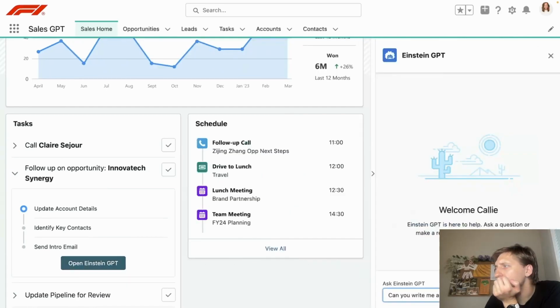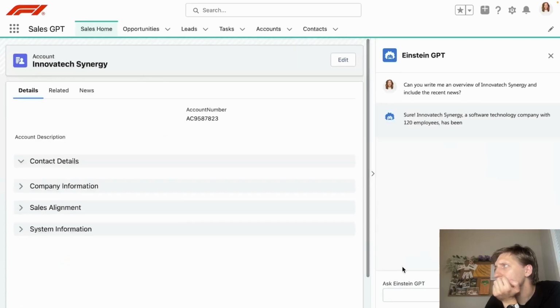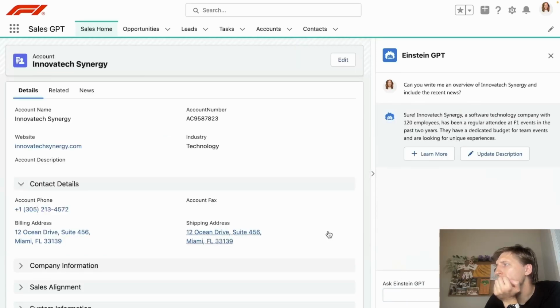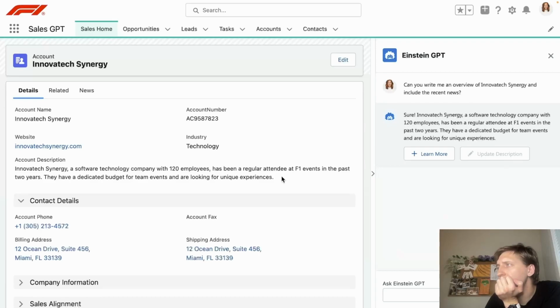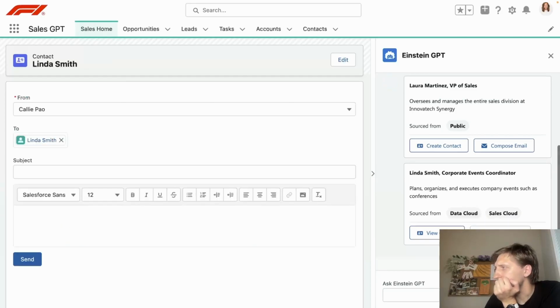So the first thing I want Einstein GPT's help with here is to update my account description. And it can help me do this really quickly, bringing in that public data that's relevant to my customer alongside private data, which is really important. It'll also surface my relevant contacts that I might want to reach out to for the upcoming Miami Grand Prix. So it's not just surfacing knowledge, but it's surfacing actions, which helps me go faster as that hospitality rep.